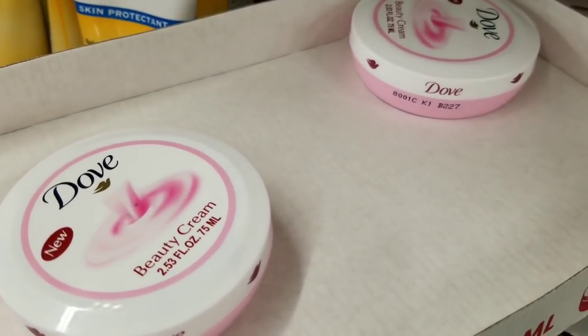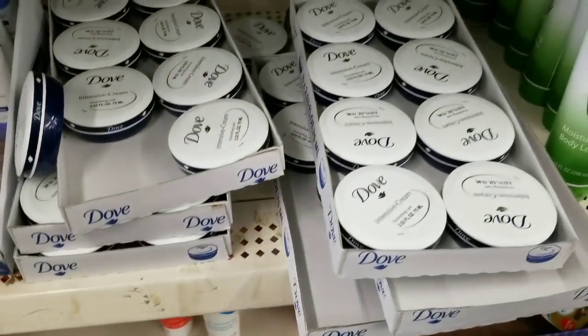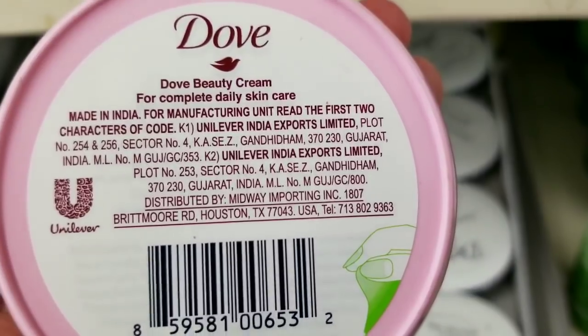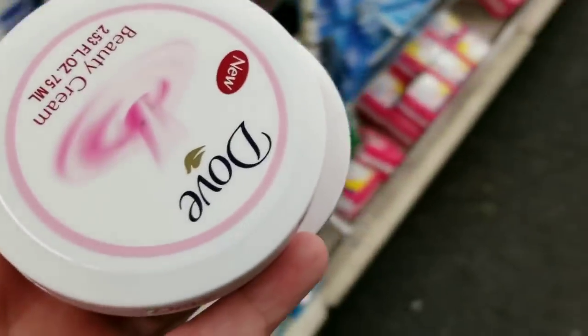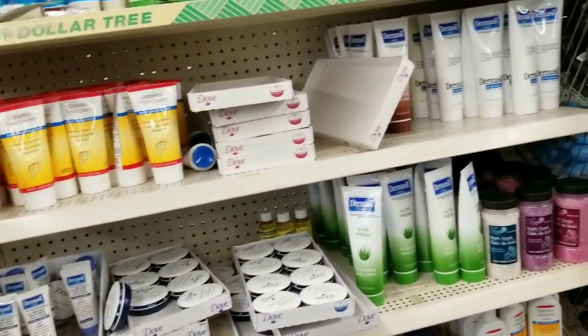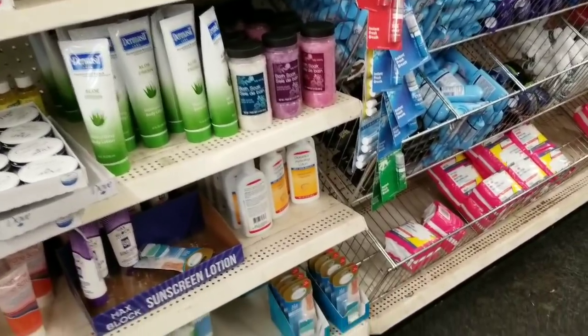What is this? Dove Beauty Cream. They put more of those out. No way. I love the pink and white packaging. Complete daily skincare. I'm going to grab 2 of these. I want to age gracefully. I'm just hoping it's not too strong of a scent, because the lotion is really strong. It works really good, but it's strong.